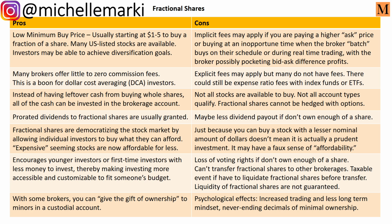buy what they can afford. And expensive seeming stocks are now affordable for less money that you have to invest. And a con is, just because you can buy a stock with a lesser nominal amount of dollars doesn't mean it is actually a prudent investment. It may have a faux sense of affordability.